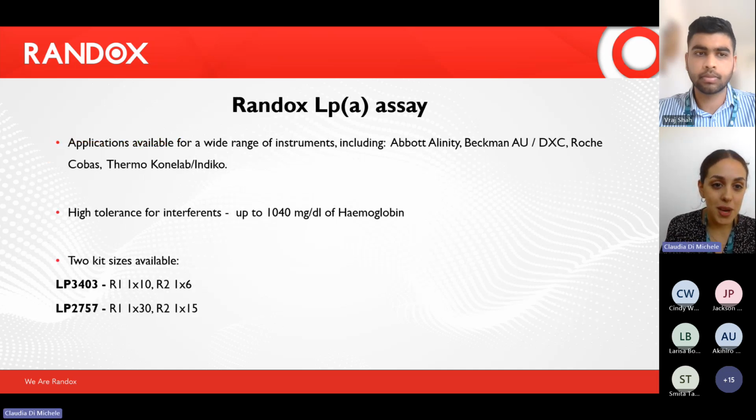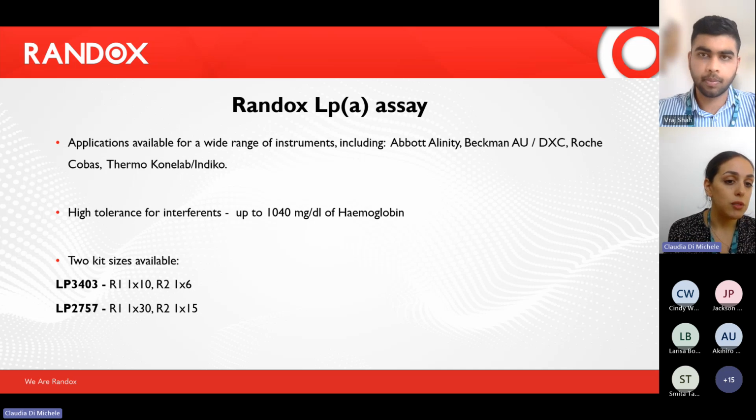So here's some further information about the Randox lipoprotein a assay. We have applications available for a wide range of third-party clinical chemistry instruments, including these ones here on the screen, but this list is not exhaustive. It has a high tolerance for interference, so due to the wavelength at which it reads, it has a tolerance of up to 1,400 milligrams per deciliter of hemoglobin in samples, helping to reduce any issues with sample rejection.